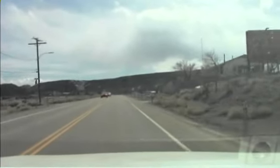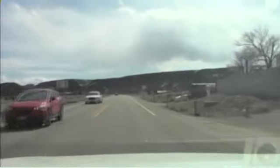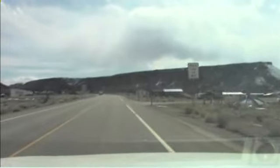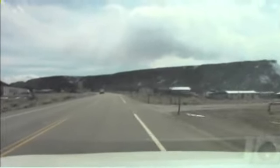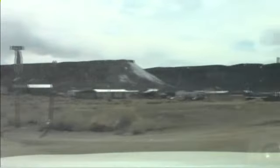We'll turn down this one road over here. There's the radio museum right there. We'll go down there. And this guy's been very ill. I don't know whether he's able to even open the thing or not.